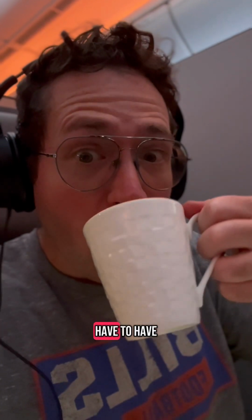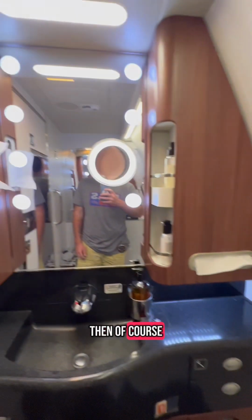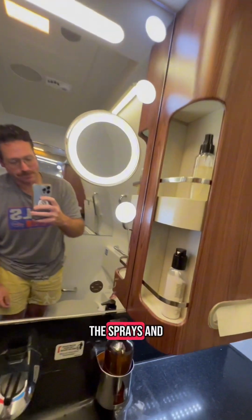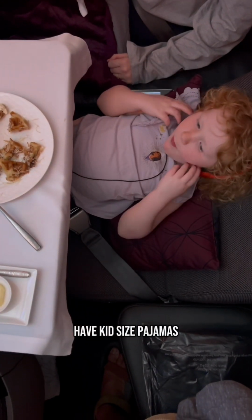I don't know, maybe I just have too high of a standard for breakfast food. The bread and the yogurt were my favorite part. Then of course we had to check out the bathroom. The sprays and soaps they had in here smelled so good. And then got changed in the pajamas they gave you. Another bummer is that they didn't have kid-sized pajamas.